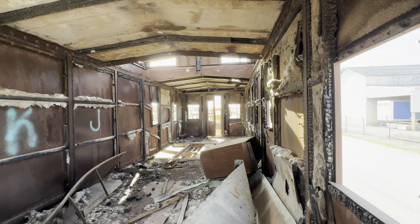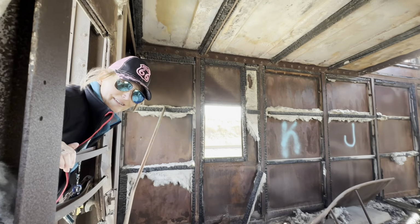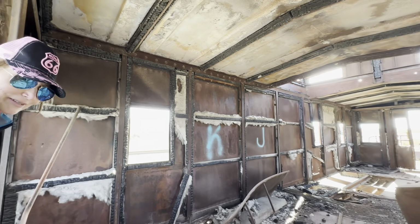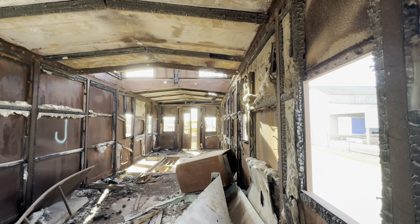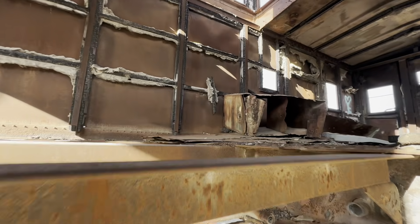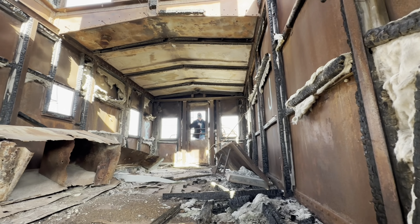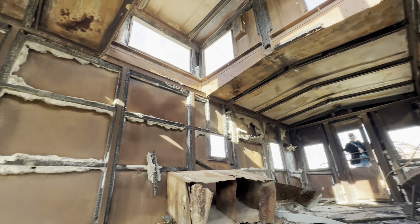Now the looks in here seem like they've seen better days. What do you think, Sally? I think they had a fire. It looks pretty obvious with the burned out wood. And yeah, she had a fire. And there's sightseeing, Sally. Give me another look inside.